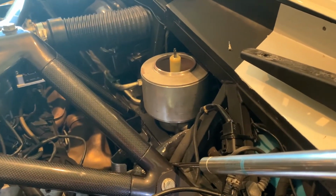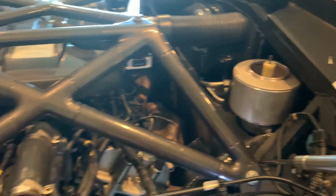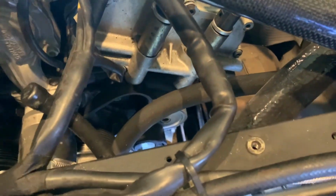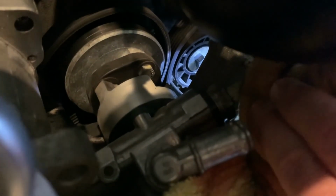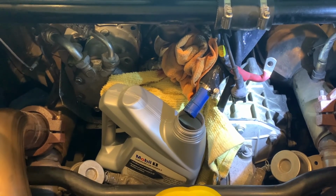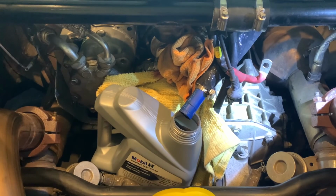So I sucked out the fluid with an extractor out of the power steering pump reservoir. And now I'm draining the line which attaches to that reservoir, and then I will take the high pressure line, which is right here and goes down and attaches to the pump right there. I'll take that off next and drain that, and then be able to detach the pump from the pulley, which will allow me to remove all of this stuff out.